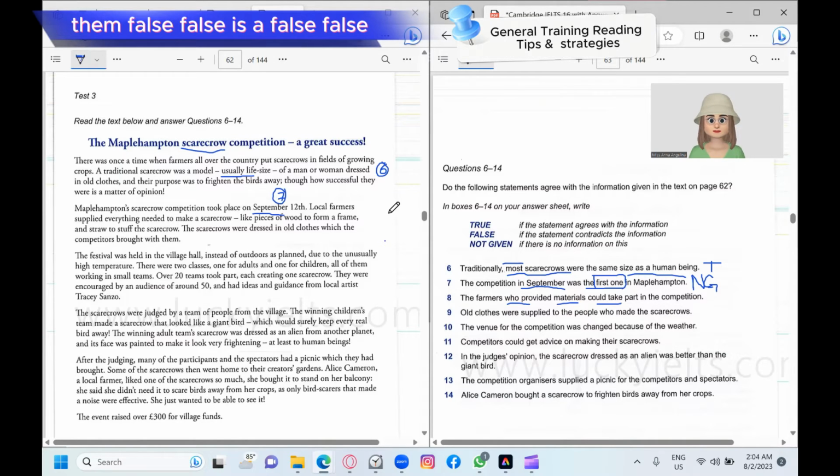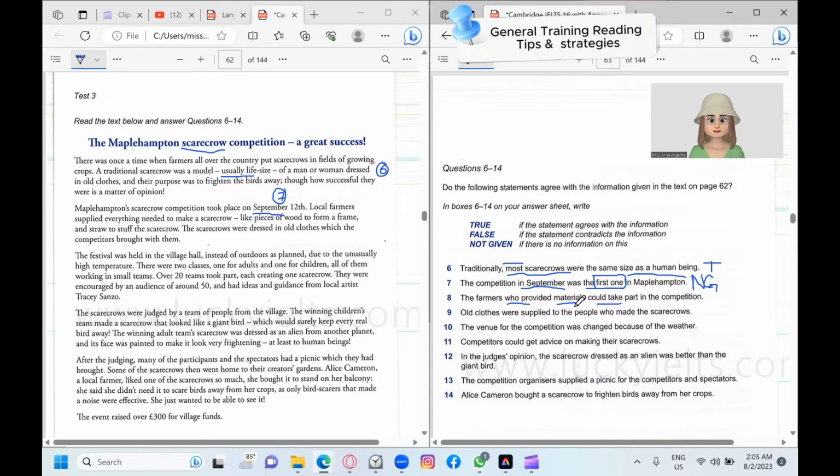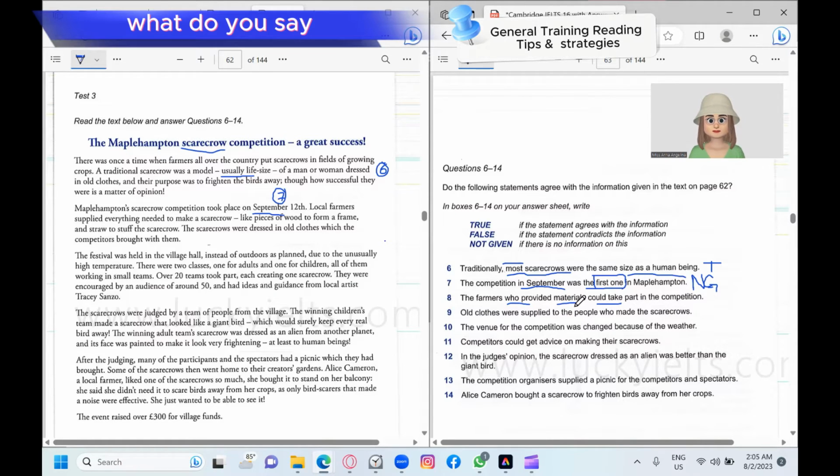Look, they have told us only half of the information, that the farmers provided materials. They have told us what materials. But they have not said anything about whether the farmers could participate in the competition. They just told us that the competitors brought old clothes with them. We don't know who the competitors were. Do we have any information about farmers competing in the same competition? They might be supplying things, but who knows who the competitors are? We don't know.